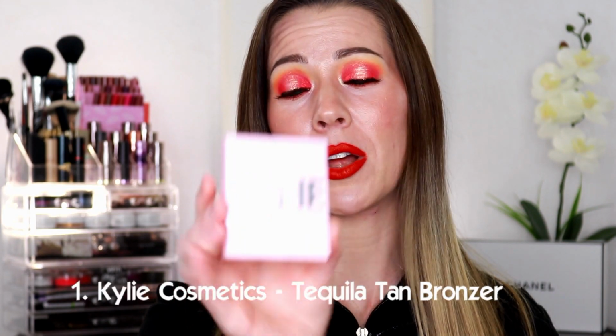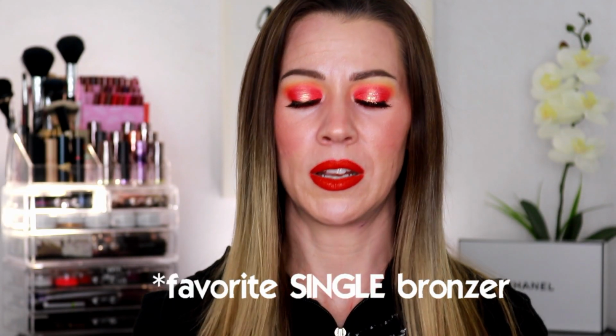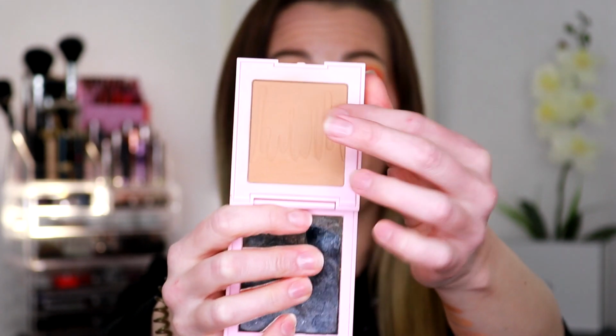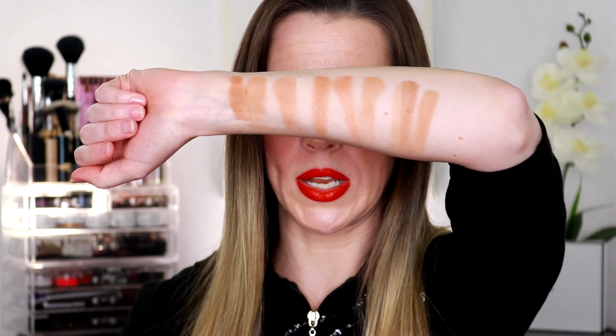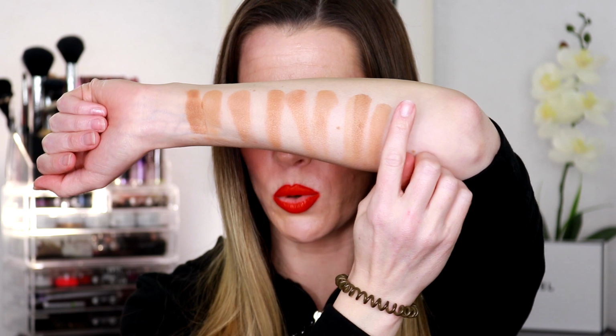This is the Kylie bronzer in Tequila Tan. It is my favorite bronzer at the moment. You can tell that I've used quite a bit of it because you can see the drips on the front of it, they're kind of wearing away there. It's really beautiful. I like it because it's not too cool and it's not too warm and it pulls a little pink. It's just beautiful.